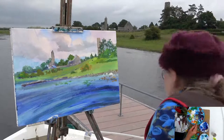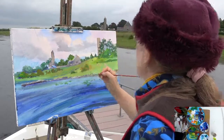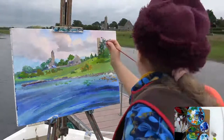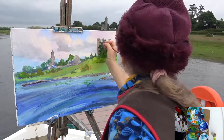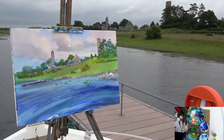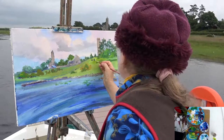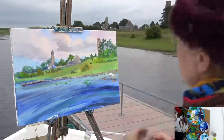So the modelling is the third stage. The modelling is the stage we call chiaroscuro, and it's when we put in the light and the dark, giving the feeling of three dimensions in the composition. So I'm just putting in these windows and doors. There's an unusual amount of windows in this tower, more than I would have expected. Now, the cows have moved off here, but we did have cows in the landscape, which would be quite useful here. We'll make them into shape shortly.